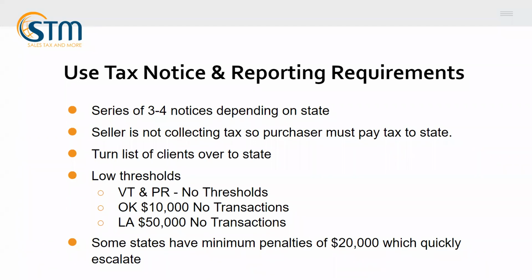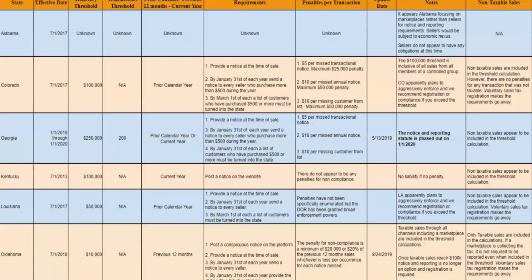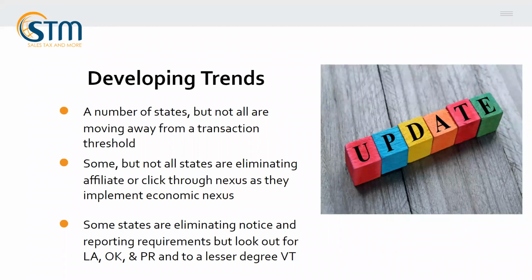So what we tell our clients is to be progressive: either do a VDA when your numbers are small, or at the very least get registered prospectively going forward. We don't know if Oklahoma will come after you or not, but it's better than letting that exposure continue to build. I actually like VDAs, even though the exposure is low. So here's a chart that talks about this. We're mostly going to sunset it because a lot of the states have done away with this, but you still have to worry about Louisiana, Oklahoma, Puerto Rico, and Vermont.